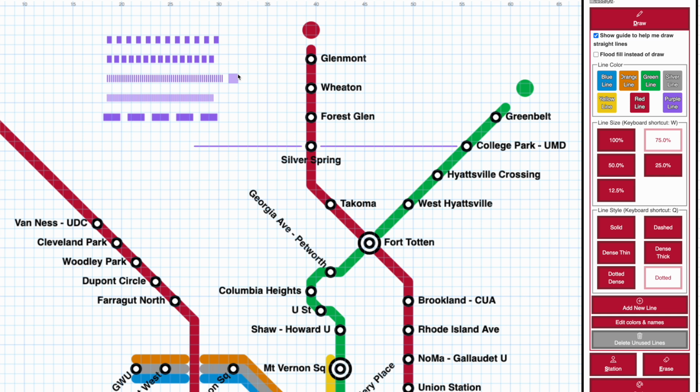A great way to use these different line styles would be to show a line that's under construction, or maybe a line that has different service on nights or weekends, or maybe an express line. I'm sure you'll think of some other uses too, and I look forward to seeing how creative you all get with your maps.